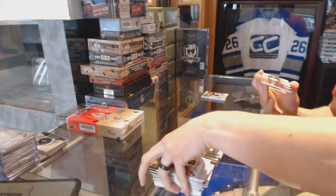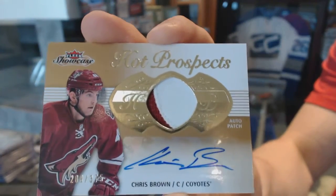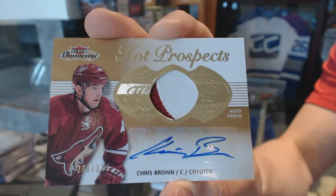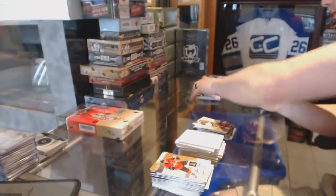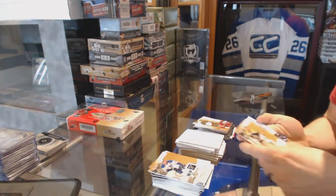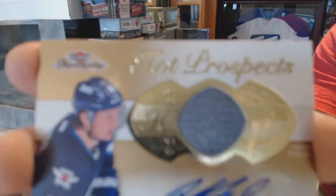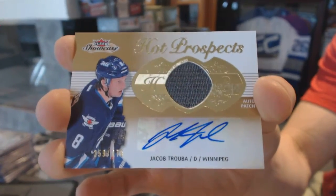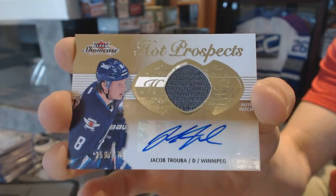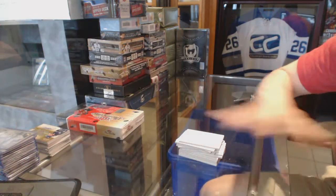Where we've got a two-color Hot Prospects Rookie Patch Auto number to 375 for the Arizona Coyotes, Chris Brown. And a one-color Hot Prospects Rookie Patch Auto number to 375 for the Winnipeg Jets, Jacob Trouba. 375 for the Jets.